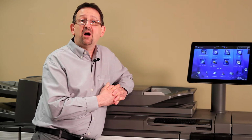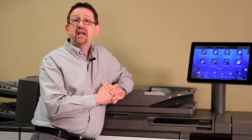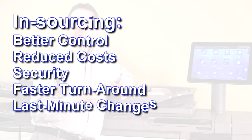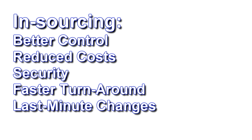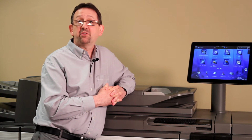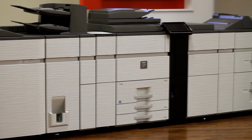So if we can now accomplish all those things in-house, and you make the conversion from outsourcing to insourcing, you gain better control, reduced costs, more security, faster turnaround times, and last-minute changes are easily accomplished. You only have to print what you want when you want it, and you don't have to throw away excess copies because you need to fit a minimum requirement of a print shop.